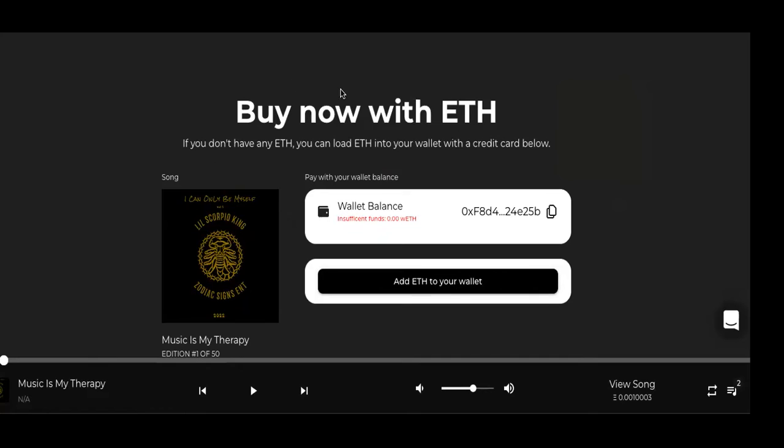ETH to your wallet. But buy now with ETH, if you don't have any ETH, you can load ETH into your wallet with the credit card below. So yeah, you can upload money with your credit card, but it's gonna go to one of those platforms I showed you, like Polygon, MetaMask, and stuff like that. It's going to connect it to those types of wallets. And then it's going to take you through all the steps into verifying you. This is more verifiable and security-based than the banks, literally. So you don't have to worry about any of your information being stolen, nothing like that. And it's going to put everything together in the end.